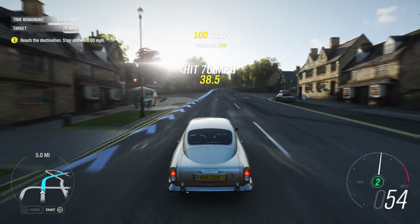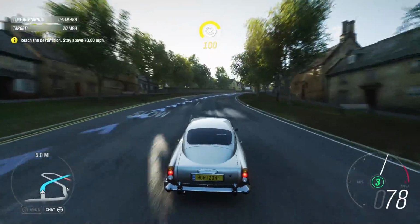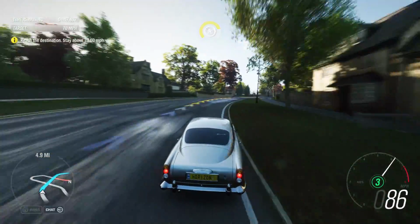Alright, so we got to stay above 70 miles per hour, and we got to stay there. We just got to get there and stay there.